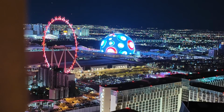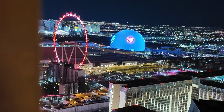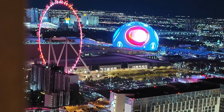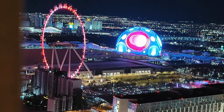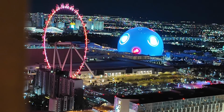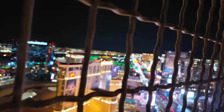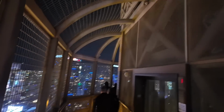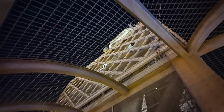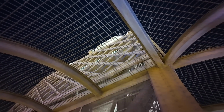Yeah, the Sphere is so, wow, the thing is huge. The Sphere, all the different things they put on it. This is not the tippy top. Anytime I think of the Eiffel Tower also, I think of Superman 2.